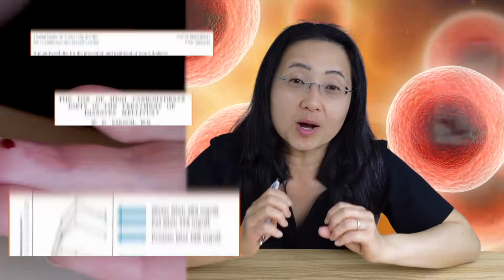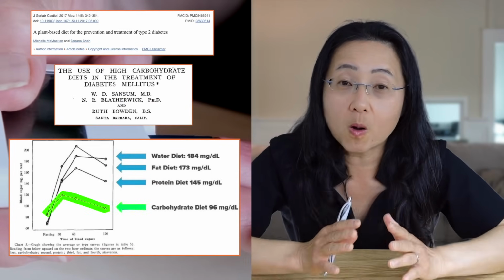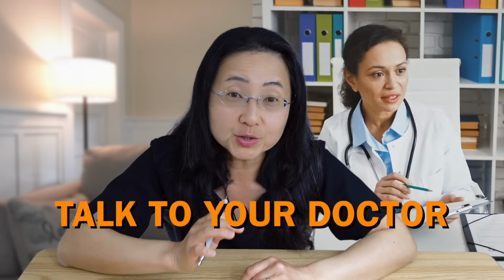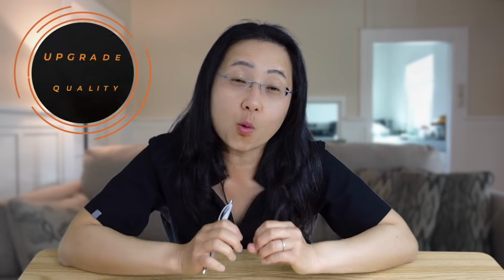But I assure you, I have seen blood sugars plummet in a couple of days for people who are all in. So before you make any dietary changes, be sure to talk to your medical doctor to let them know what you plan to do, especially if you're on any medications that regulate your blood sugars and blood pressure. The key to health, no matter your age, is in the quality of your food.